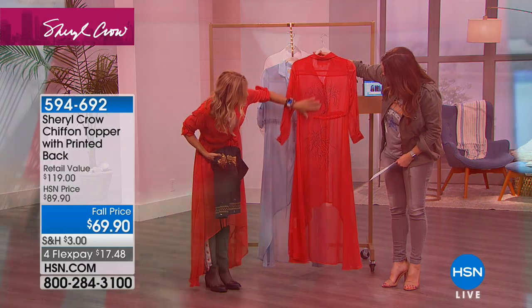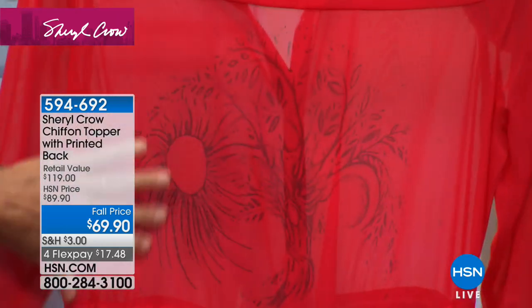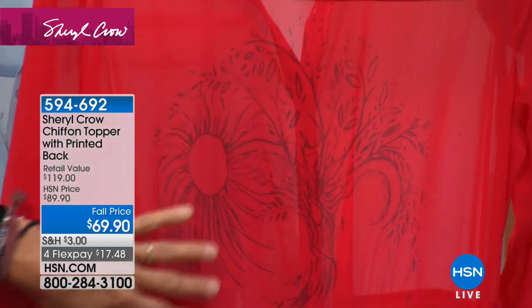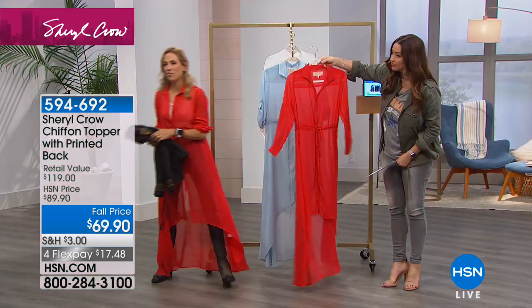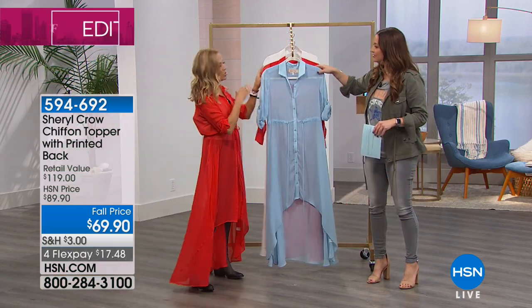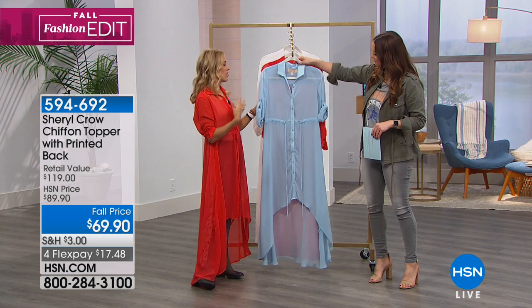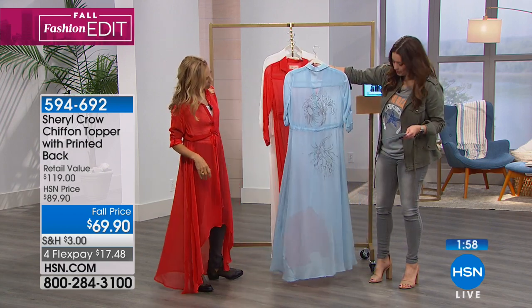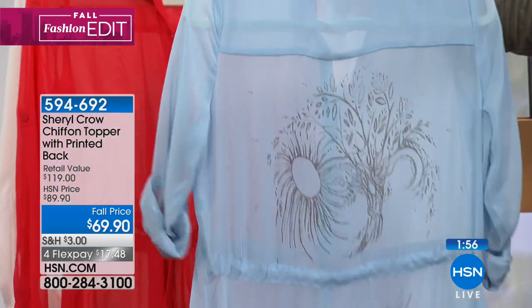How cool is that? We have a little screen here that's a little bit like the tree of life, setting the roots all the way down. And I love the tree of life idea. Obviously, I have children and I'm very close to my family, and that particular screen I gravitated to. That's really, really fun. This one is going to be the blue, which is a very light, really pretty blue.